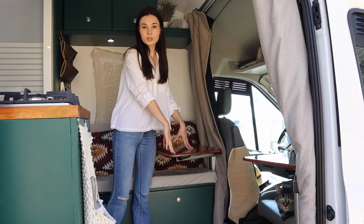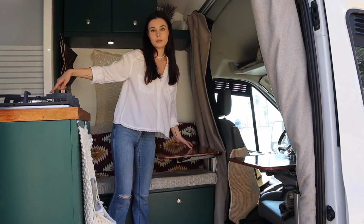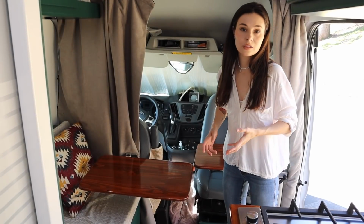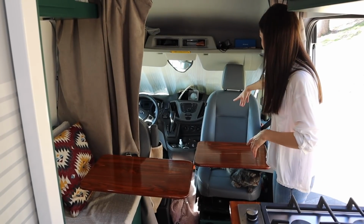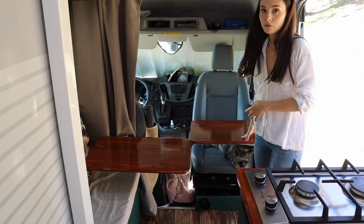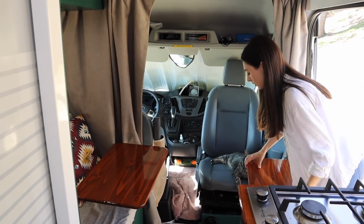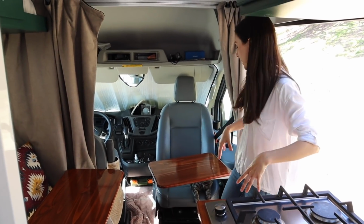So we have 2 Lagoon tables, this one and this one right here. We should probably come in. Shoes off, please. So we have 2 Lagoon tables because that allows us to work at the same time, which mostly never happens. This chair swivels and we have a lot of space in here. Vlad usually works on this side and I chill on this side. The tables move around like this, like this. It's really convenient and it allows us to have this whole space in here.